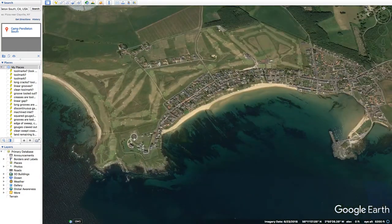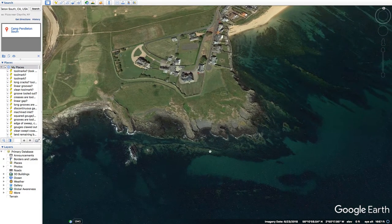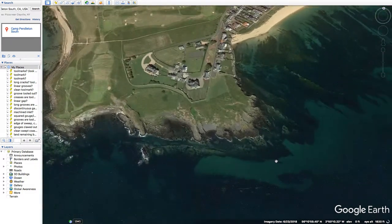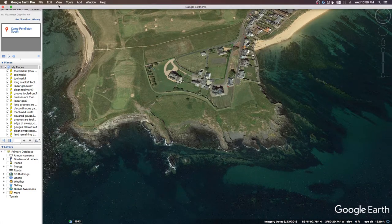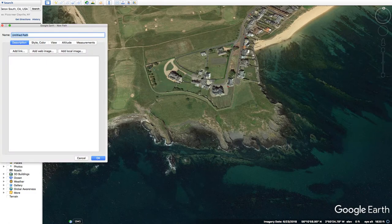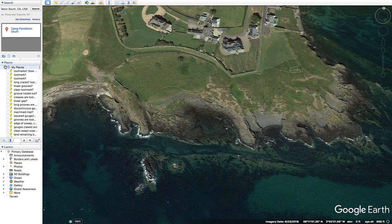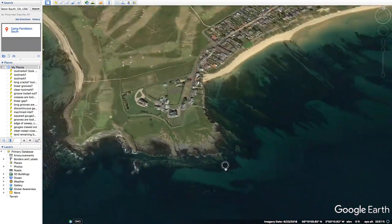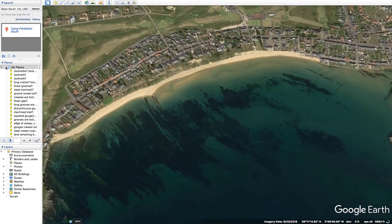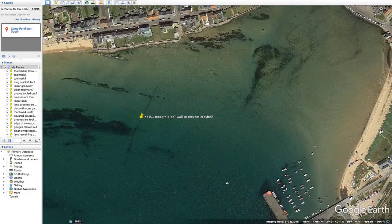Okay, I got sidetracked a bit. Another possible linear thing here could be natural. This kind of curving one. I'm going to draw a path. It's a maybe, but looks pretty darn linear. Maybe something. All right, and let me get back to these pipes. It's a tangent, but it's in the area, so I just thought I'd touch on it.